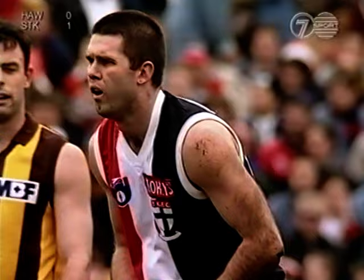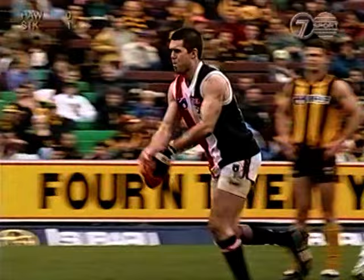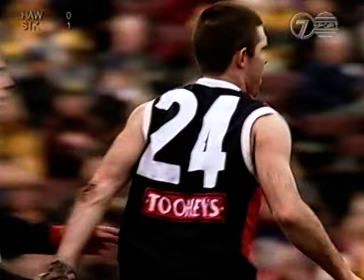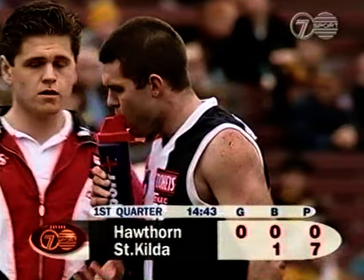So Jason Heatley, who has gone past Stewie Lowe and is the leading goal scorer for the season for the Saints with 37, lining up for the first goal of the game. Got it! A very accurate kick over distance is Jason Heatley. Two games ago he had a ball burster game out here against North Melbourne. 9 of 10 goals he kicked up go.